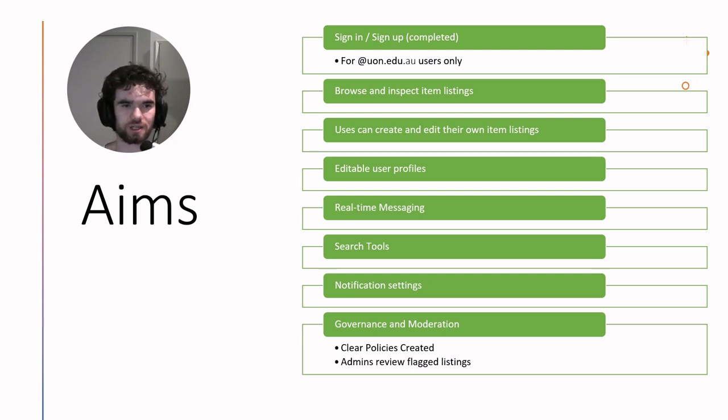We will also have real-time messaging, where there can now be a built-in chat between buyers and sellers, so there doesn't need to be a reason to leave the platform, and this makes safety and negotiation a lot better.